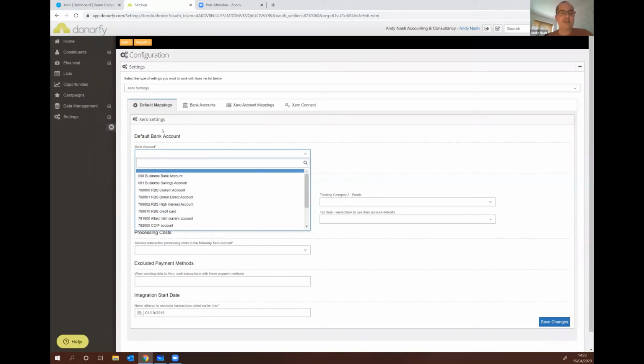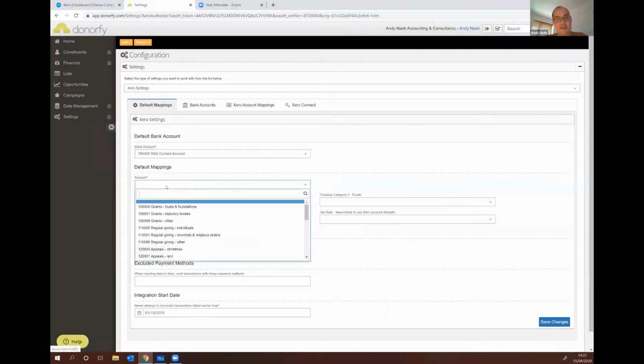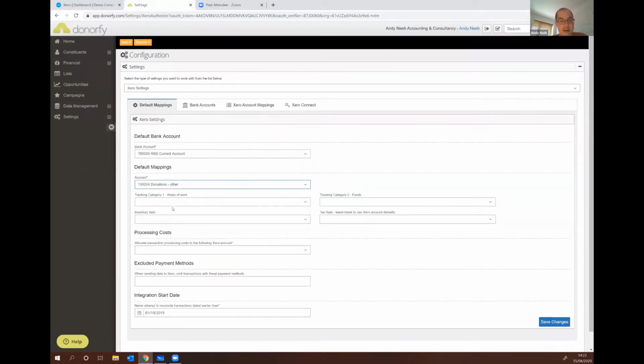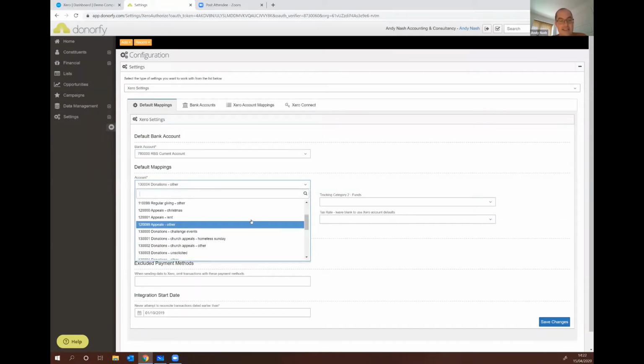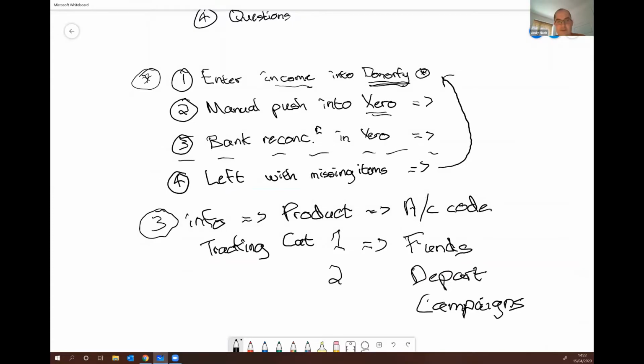Now, what we're just doing on this first screen is setting up the defaults. So what is Donorfy going to do if there's nothing filled in? I'm going to send this to my current account if there's nothing. It also asks you to decide what account. So I'm going to say if there's no account selected, I just want it to go to donations, other, which is an income account I've set up on this dummy account. And then in this dummy account, I've used my two tracking categories in Xero. So this is my tracking categories.